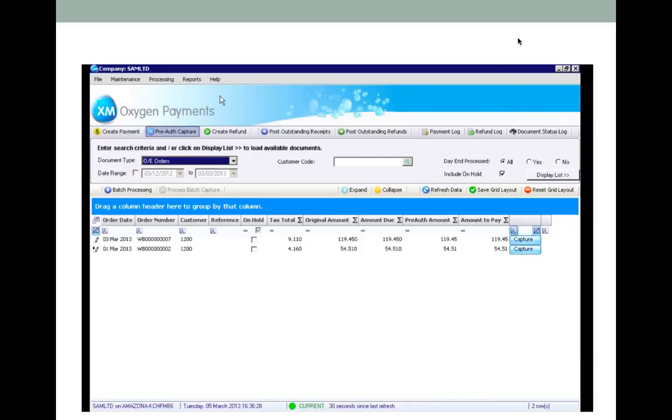Here's just a screenshot of the application, and I have a couple of web orders where I've done pre-authorizations, and I can either do a capture one at a time or batch capture payments for orders that would have come in from the web, or orders initiated from ACPAC order entry.